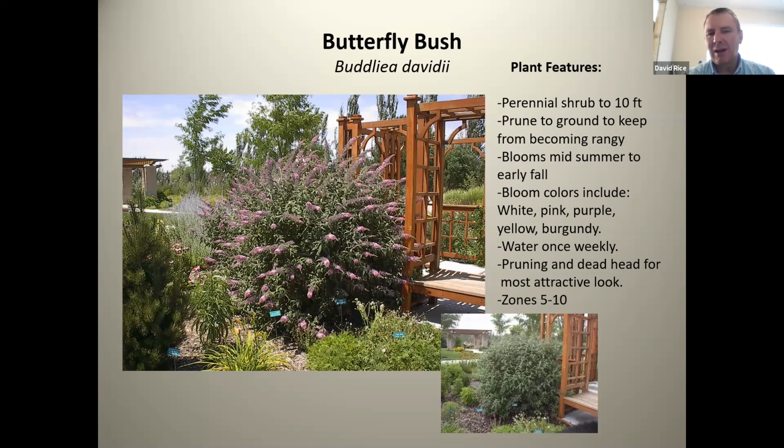But once it's done with its flowers and there's just a dried flower stalk there, you can cut all those off, or you just wait until fall and then cut the whole thing to the ground and you're done with it. So I do that with mine. I treat it as a perennial.